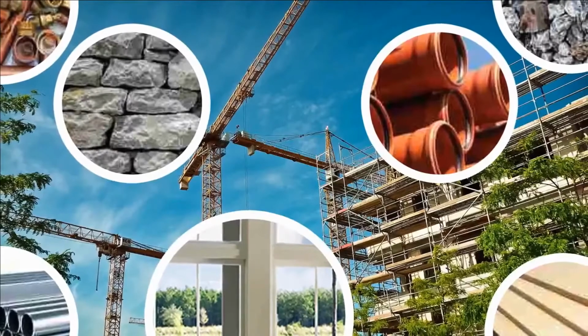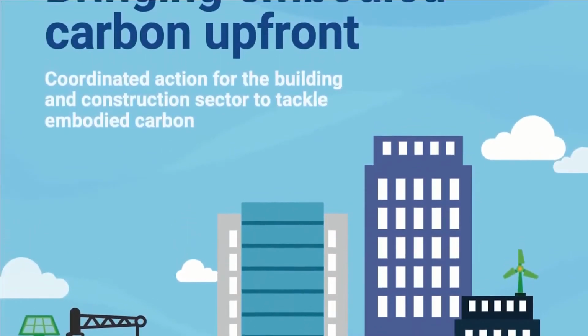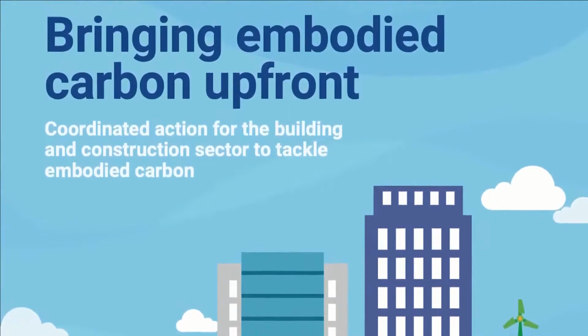That's the concrete, the steel, the glass, the carpet, all the elements of that building, those materials. There's an embodied carbon to really create those. And one of the things I've been really encouraged by over the past few years is we've started to have a lot more transparency around the embodied carbon in materials.